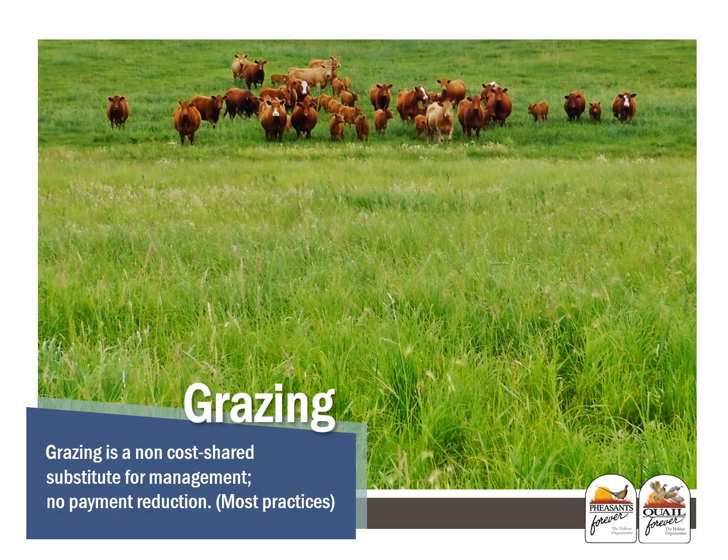Grazing can only occur once every 2 years and haying once every 3 years on a specific piece of ground. Producers are encouraged to only hay or graze a portion of their CRP each year, for example, 1/3 of the CRP acres over a 3-year period. Grazing is a non-cost shared substitute for management. No payment reduction on most practices it is eligible for.